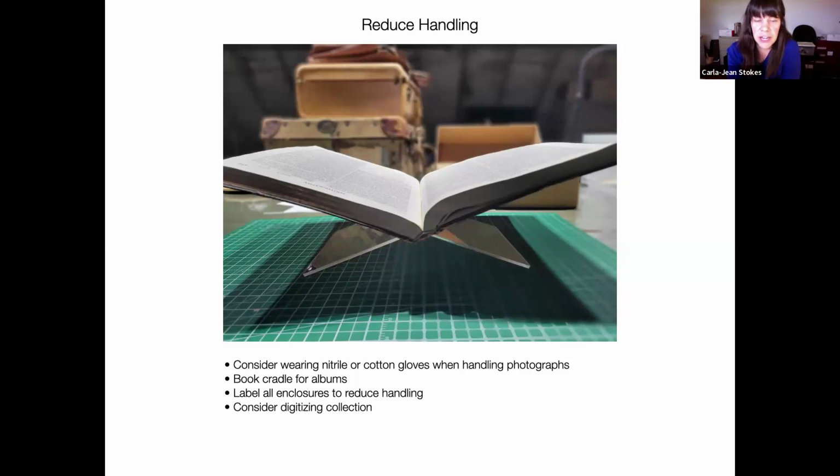You can consider getting a book cradle if you have any albums at home that you want to look at. If you don't want to buy a book cradle, I would just take clean bath towels and roll them up. There are definitely creative solutions for all of these things just to take care of your stuff.